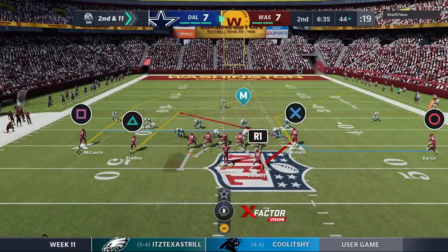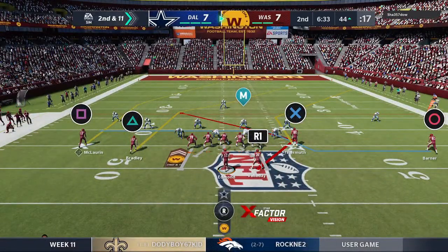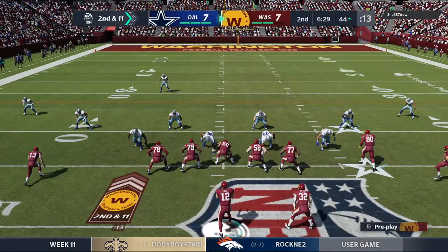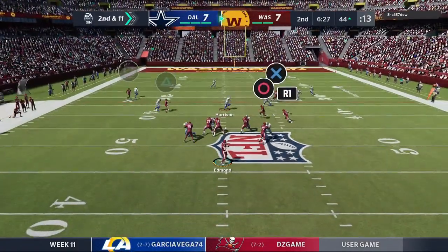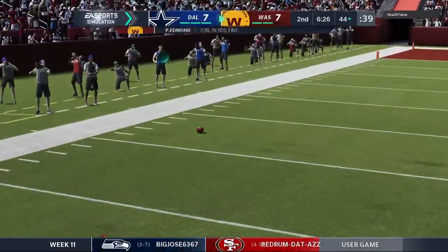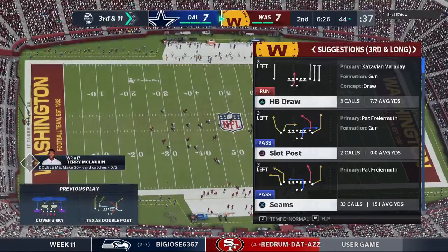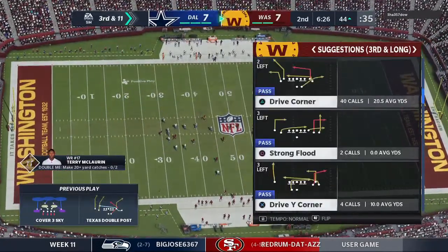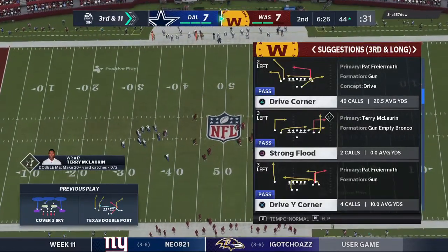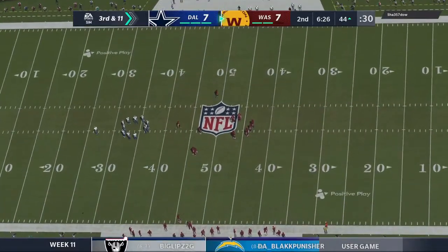2nd and 11 now. Now a shotgun snap as they'll look to throw. And he whips that one incomplete there. Intended for number 8. He had an open man that time, but ended up putting a little too much heat on it, don't you think, partner? Absolutely. Just needed a touch more air under it. Instead, he fired an absolute bullet.